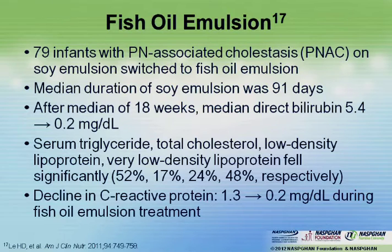And another thing that happened was their C-reactive proteins also fell, suggesting, in fact, that these solutions may be exerting their benefit through an anti-inflammatory effect. Again, we need to see the prospective studies to know if this is really true, or if it's true, how it's happening.